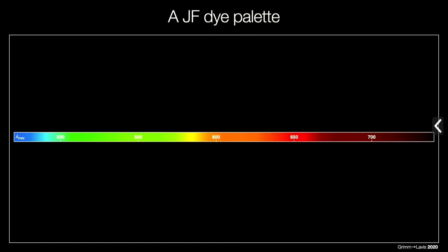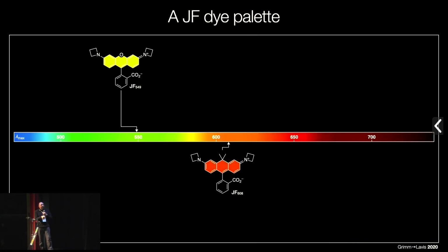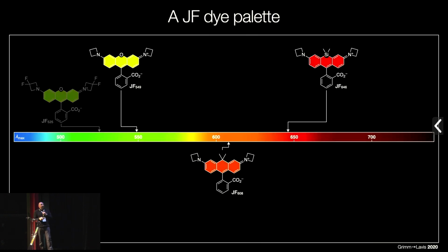All right, so getting back to these azetidine dyes, we've since figured out how to tune the spectral properties of these fluorophores. So here's this JF549, the rhodamine. If we have now the carbon analog, we get JF608. And then the silicon analog, our version of Kai Johnsson's SiR dye, is JF646. And we've since found if you put stuff up here on the azetidine, we can shift things typically to the blue by as much as 25 nanometers.